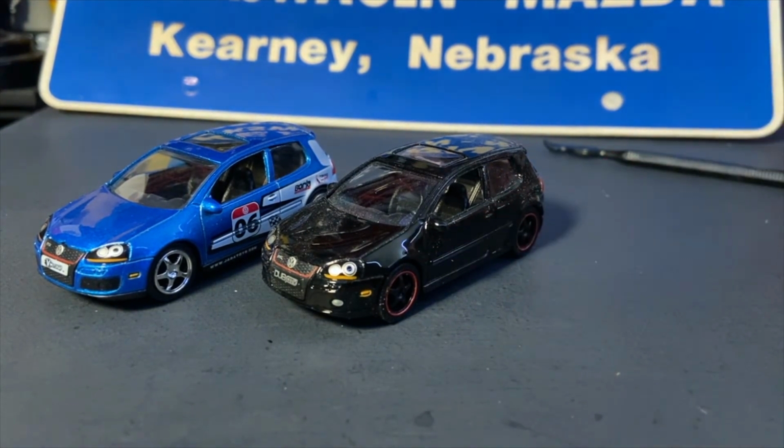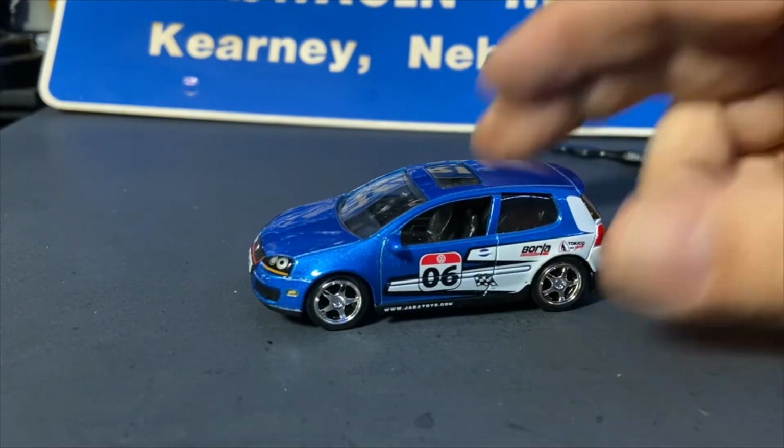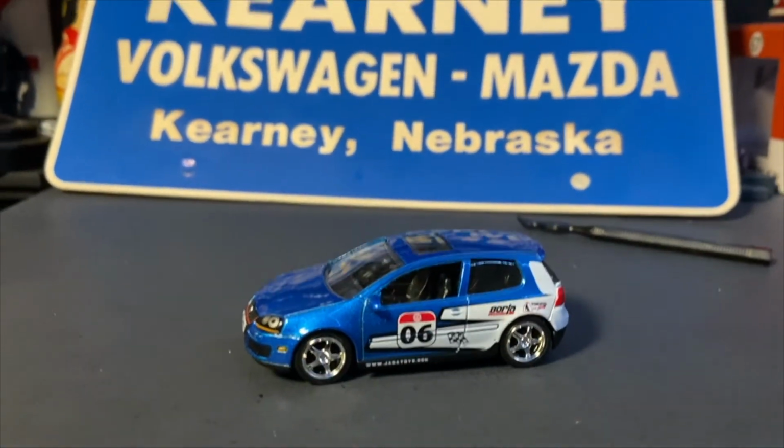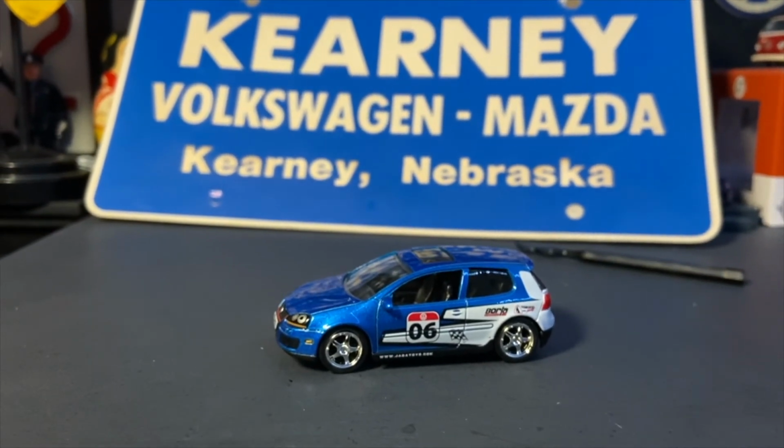But that's not what we're here for. We're here for the race livery Volkswagen Golf Mark 5 by Jada. And it's in all its glory.